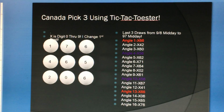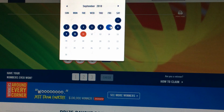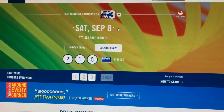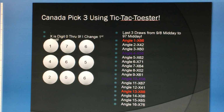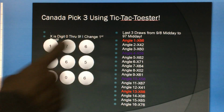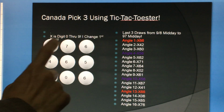This draw was used for a private prediction for a couple of draws just recently, and let's look at the draw and see past results. I click on this icon and let's go to the 8th. The 8th was 215 for evening and 176. See it? 176. That was the draw that I used that number. For the past redraw, 176.